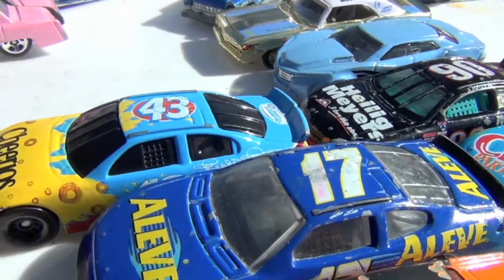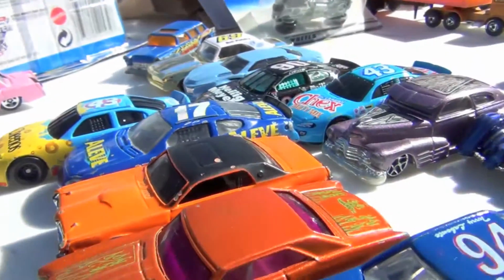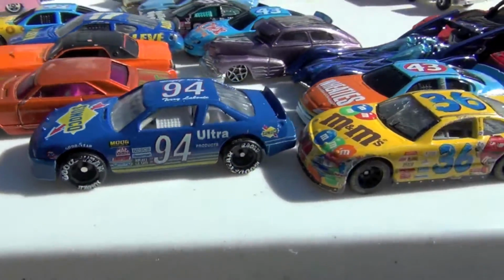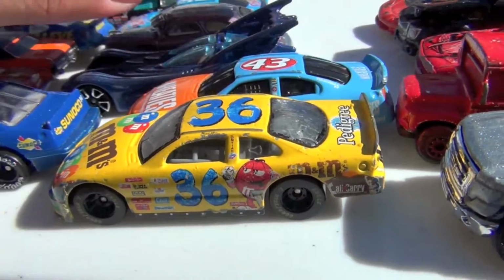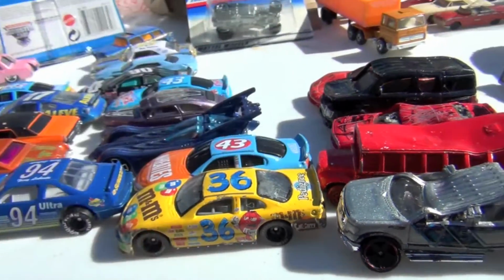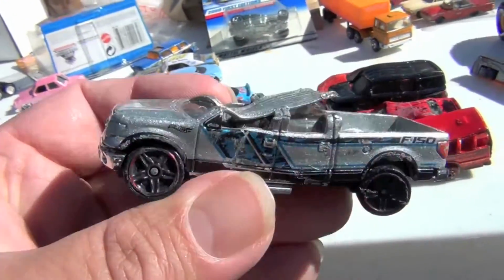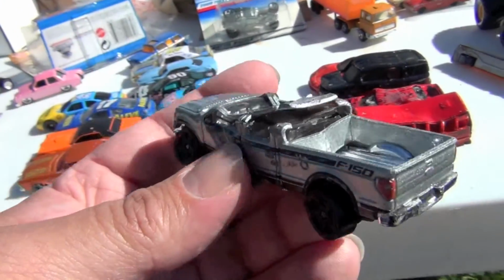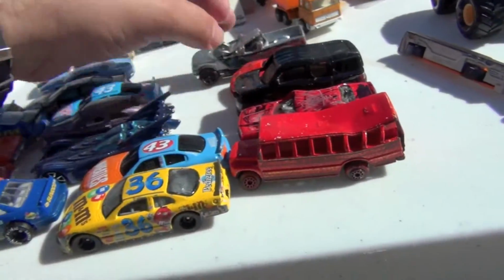Close up these. And if you don't know, Tommy loves NASCAR. So when he saw that, he flipped. He's like, I gotta get them. Daddy, can I have it? And Jackson had great prices, so we got them. And Jackson, he knows that we love crushed cars. And we're going to use this in our ramp, downhill ramp later on. And there's a Ford F-150.